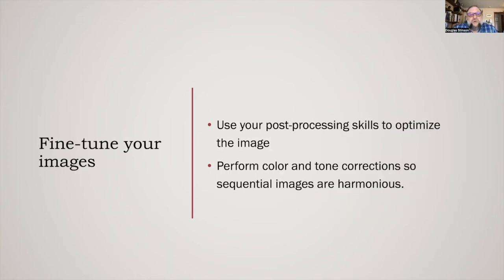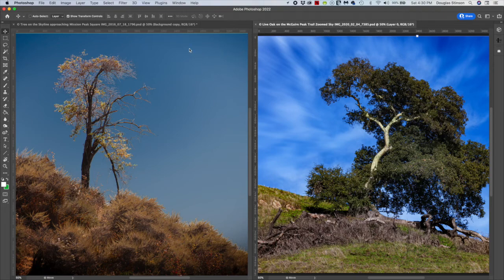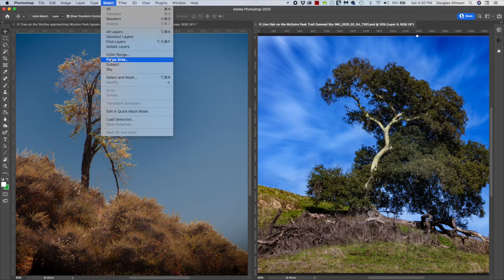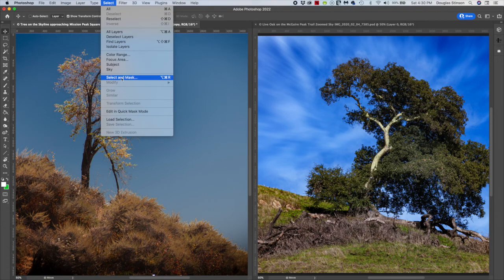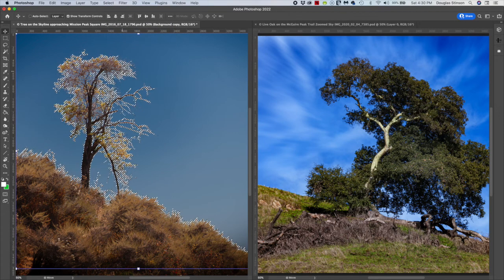It's only at this point that you want to think about really technical issues and how to fine tune your images. Use your post processing skills to optimize them. One of the easiest to understand examples that I have are photographs that have a large amount of sky in them. We all know the color of sky. It's sky blue, right? But if you look at a photograph, you may see that some skies have a little bit more blue in them, a little bit more green, a little bit more purple.